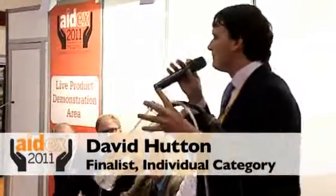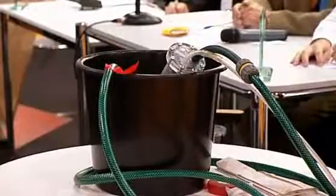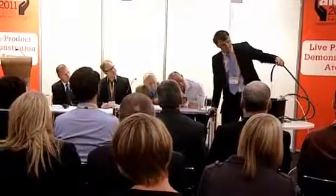My name's David Hutton, and this is my prototype flexi pipe pump. It's a simple, reliable, and low-cost water pump. It only has two moving parts. Water is brought to the surface with a hose.